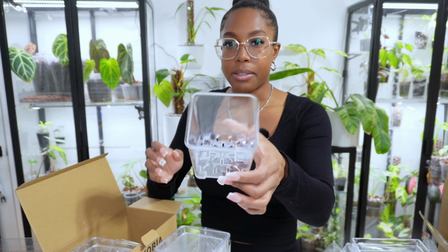Then I found these acrylic plant pots, and I am obsessed. As much as I would love to sell something like this on my shop, I think I'm just done trying to sell acrylic stuff because it just breaks so easy, so I'm not sure. But I wanted to just try these out from Amazon, so I got a set of acrylic pots, and they come with a saucer as well, which is super cool. This is what they look like.